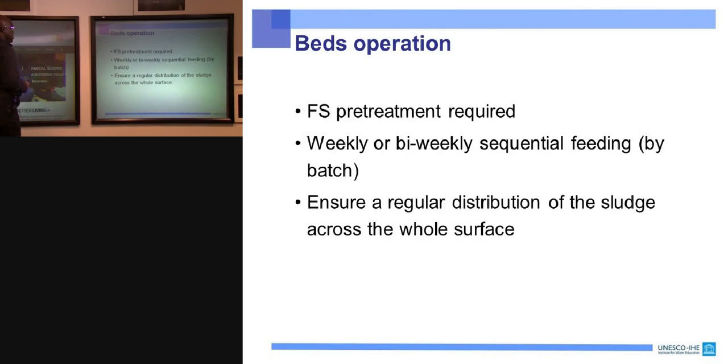About bed operation, you need, as in a thickening tank, to pre-treat fecal sludge before feeding the bed. And what kind of pre-treatment is to implement a screening process, some grid before the settling tank, and the settling tank plays also a role as a pre-treatment for this bed.